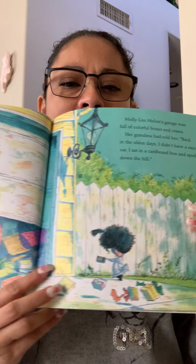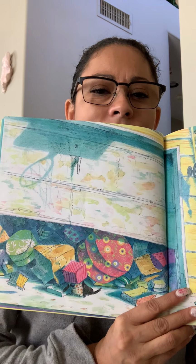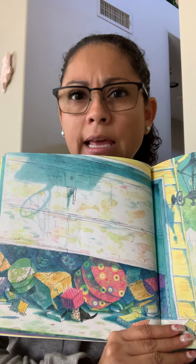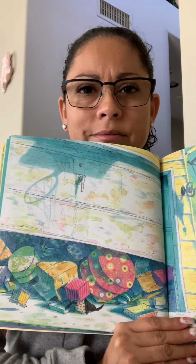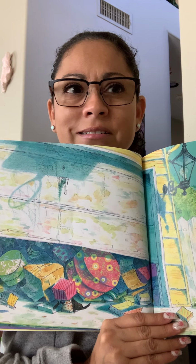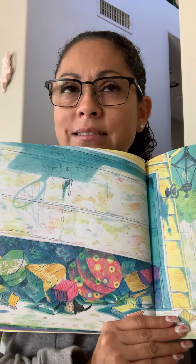Look at Molly Lou Melon looking into her garage. This kind of reminds me of when we did our transportation unit and we made cars. Some of you guys had some great ideas with your spaceships and cars. And remember Ryan's airplane?